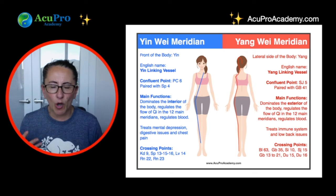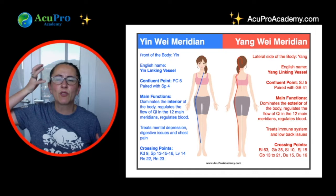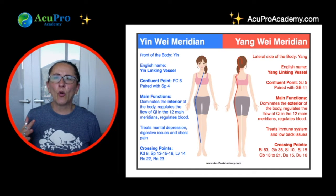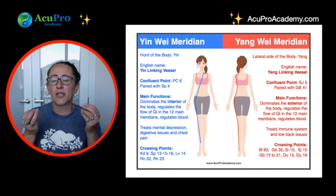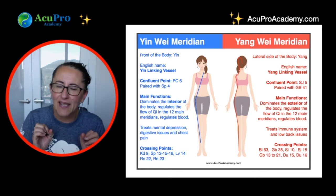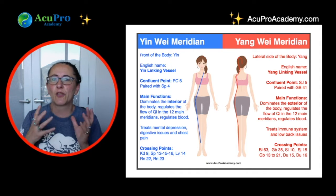And we're going to pair it with gallbladder 41, because gallbladder 41 is great, but also because it addresses issues of the ear. So that's a really good pair as well. So those two we're going to utilize as opposite, but sometimes together. That's why often you can also use PC6 and Sanjiao 5 together. That would work quite well, actually, when we want to address issues that are affecting both.